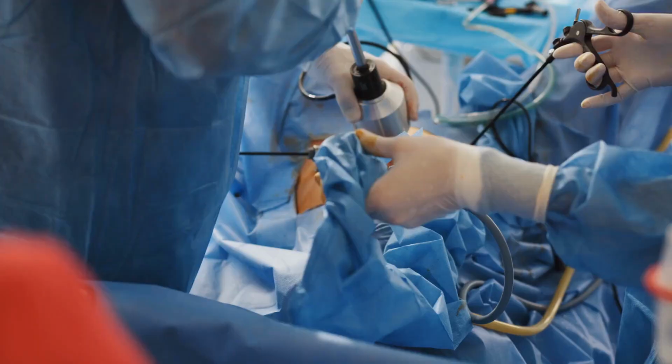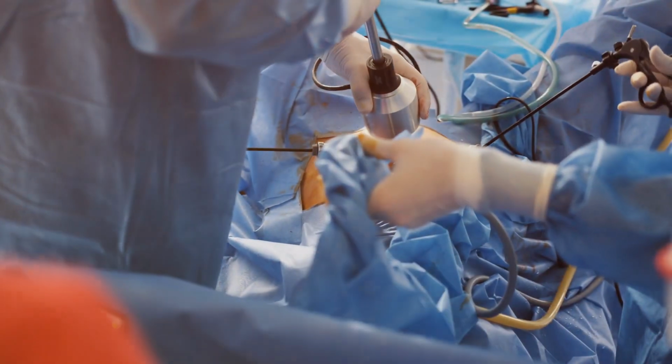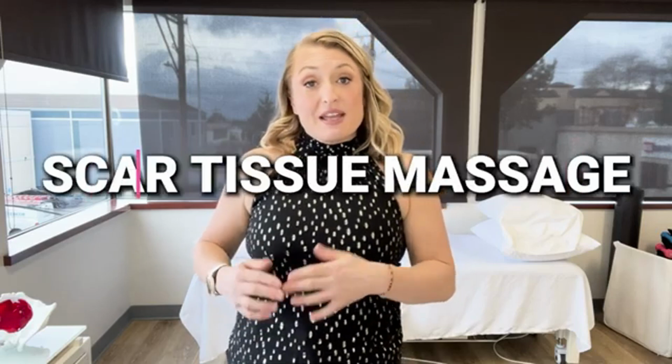Now, no matter what type of surgery you had, you probably have some portholes through the abdominal wall. And that just means that's where they stuck the cameras. And so you're going to have scar tissue in those portholes. And so after the 3 to 6 week mark, depending on what your scars are and what they look like, you are going to want to start to rub them and to touch them.